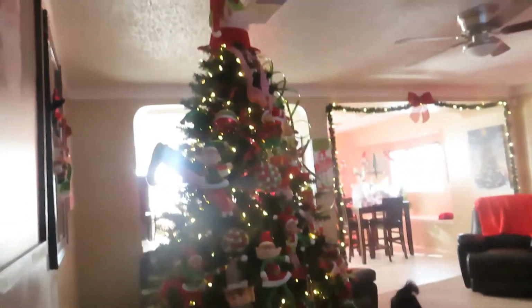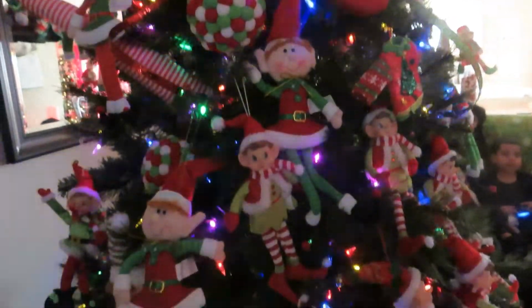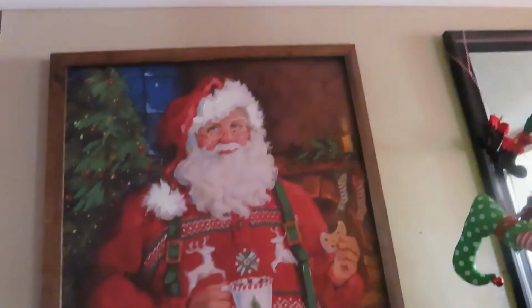And then she has this Grinch. I wanted to take this to my room, you guys, but it doesn't match none of my stuff. We have the elf theme. We've been doing the elf theme for like, what, 3 years already? Just because we have a lot of elf decor, so we wanted to keep it. And then that's our Santa picture right there.